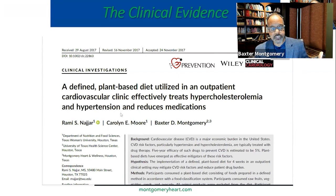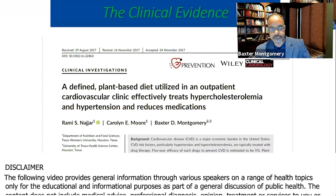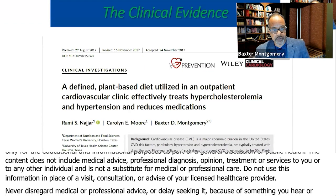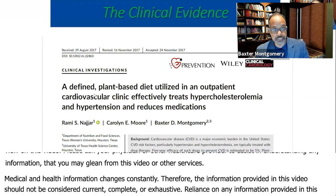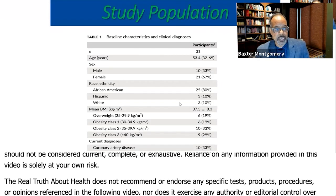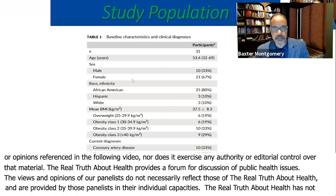I want to emphasize, a defined plant-based diet because it utilizes our food prescription approach, and it's not just a simple, say, vegan or not vegan or whatever, but it gives you definition in terms of how the food's prepared and so on, because it helps out in terms of the precision and reproducibility of the diet. So what we found is that in the clinical setting, we can effectively treat hyperlipidemia, hypertension, and reduce medications at the same time. We had about 31 patients, mostly female.